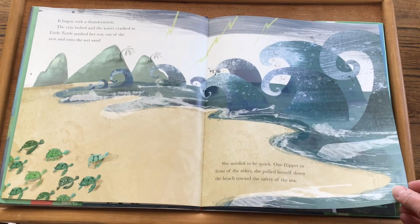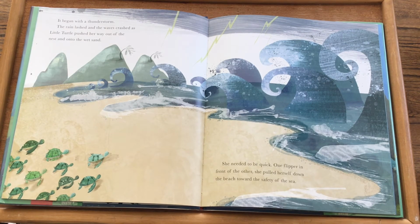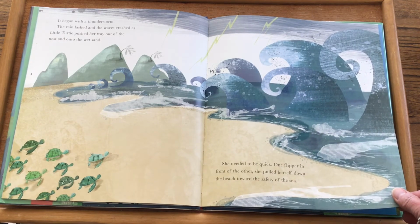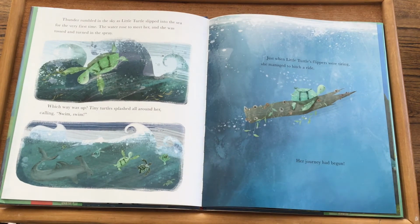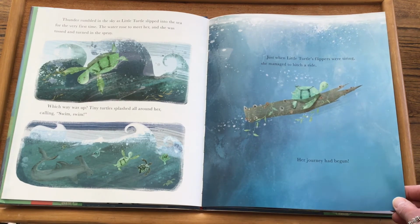It began with a thunderstorm. The rain lashed and the waves crashed as Little Turtle pushed her way out of the nest and onto the wet sand. She needed to be quick. One flipper in front of the other, she pulled herself down the beach toward the safety of the sea. Thunder rumbled in the sky as Little Turtle slipped into the sea for the very first time. The water rose to meet her, and she was tossed and turned in the spray. Which way was up? Tiny turtles splashed all around her, calling, "Swim, swim!" Just when Little Turtle's flippers were tiring, she managed to hitch a ride. Her journey had begun.